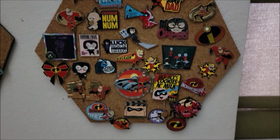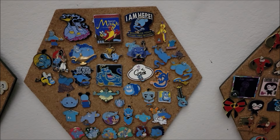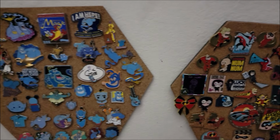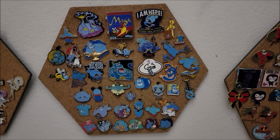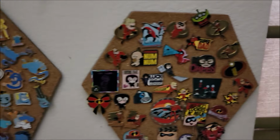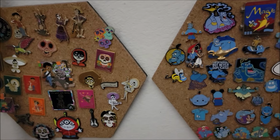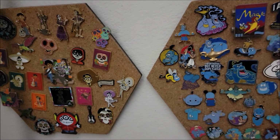So this pin board is mainly red because it is the Incredibles. And then right next door, these are mainly a blue pin board because it is all Genie. Again, just super fun, and I love how some of the characters and movies that we collect mainly focus on one color, and it is totally by accident. The Genie less so than the Incredibles. This is just so fun, and I don't think I am missing any rainbow pins. A lot of colorful pins, especially with Coco. But I think that was all of our rainbow pins.